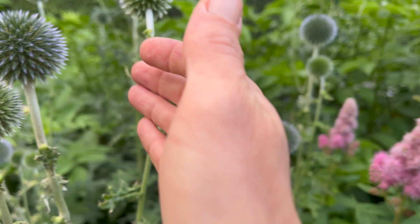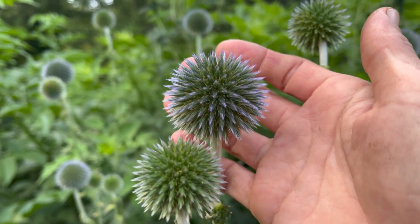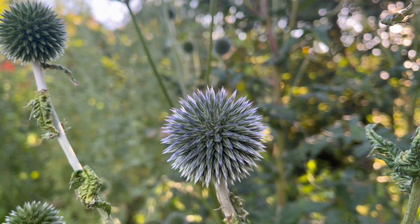And then I've got the globe-head thistle. These look lovely. Look at all of these spherical thistles.